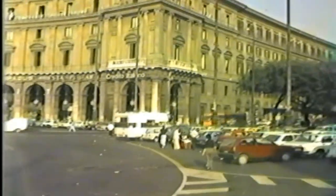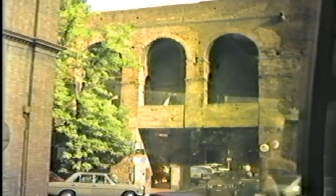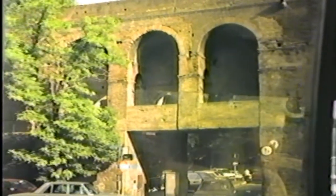Entrance here, you see, to St. Mary of the Angels Basilica. Now, actually, that's a church which stands on exactly the same site, and in fact, within the grounds of the baths of Diocletian, the largest of the ancient Roman baths. Which has got an art gallery inside it.